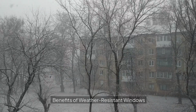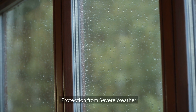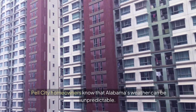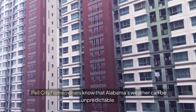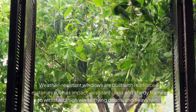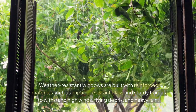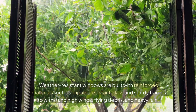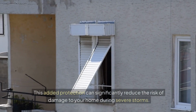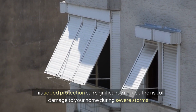Benefits of weather-resistant windows: Protection from severe weather. Pell City homeowners know that Alabama's weather can be unpredictable. Weather-resistant windows are built with reinforced materials such as impact-resistant glass and sturdy frames to withstand high winds, flying debris, and heavy rain. This added protection can significantly reduce the risk of damage to your home during severe storms.